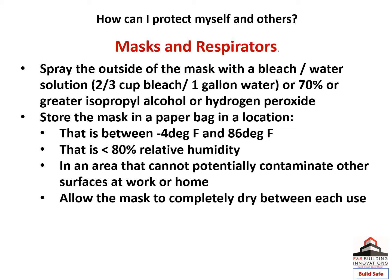Spray the outside of the mask with a bleach water solution, which is 2/3 cup bleach to a gallon of water, or 70% or greater isopropyl alcohol or hydrogen peroxide. Then you can store the mask in a paper bag in a location that's between 4 degrees Fahrenheit and 86 degrees Fahrenheit, in a condition that's also less than 80% relative humidity, and stored in an area that cannot potentially contaminate other surfaces at work or home. Allow the mask to completely dry between each use.